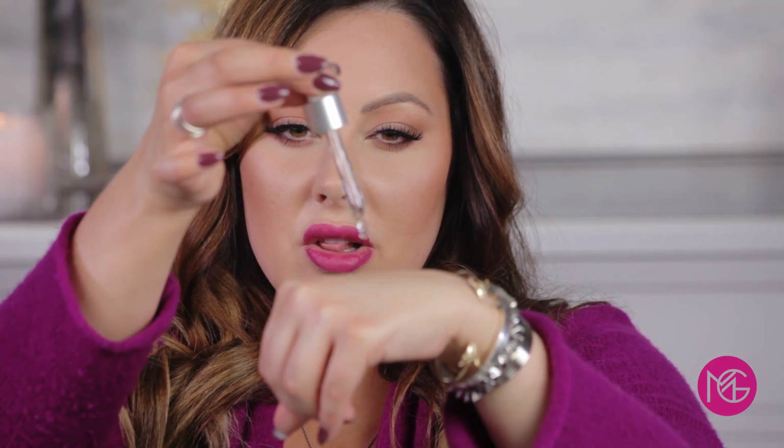It's like this gel-like formula. Do you see how it's kind of goopy? But it doesn't feel goopy. It's just this really nice, slick gel, and when you put it on, it just hydrates the skin, but it's not sticky. It almost feels like silk on the skin.